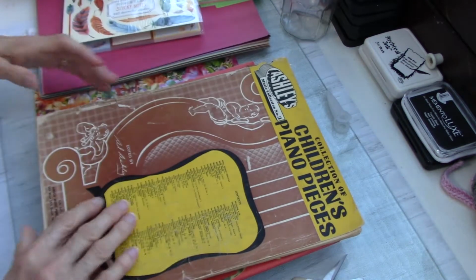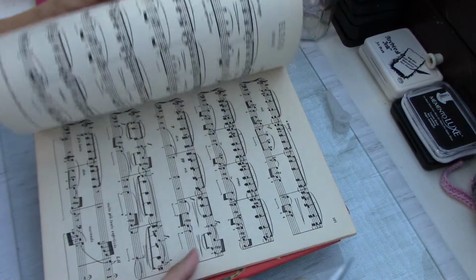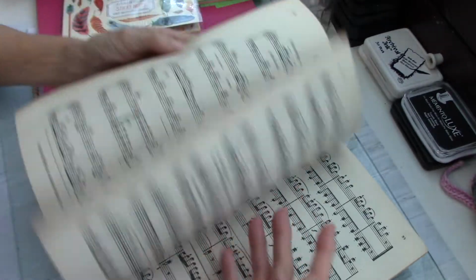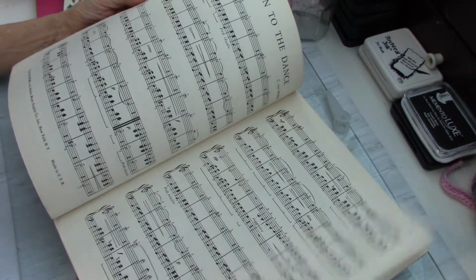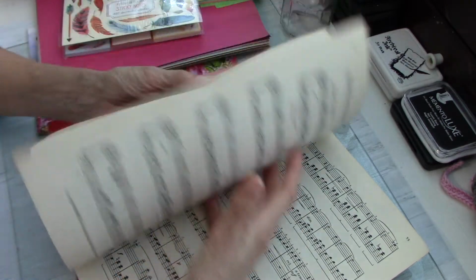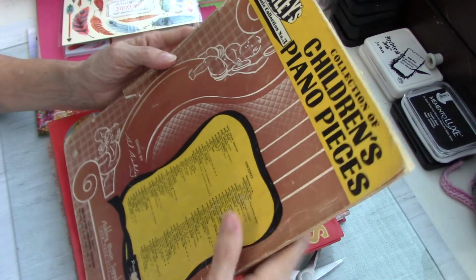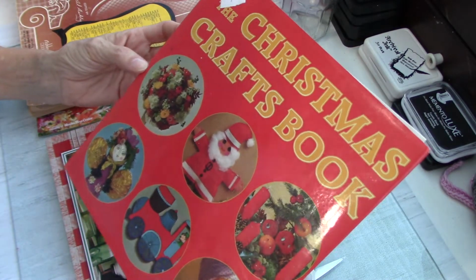Then at a yard sale, I got this collection of children's piano pieces, and I really like this book. First of all, it is old, and the pages don't really even need to be grunged up. But look how many music notes there are on each page. So even if you have just a small little piece, you're going to get lots of notes in it, because some music gets printed so big that if you get a small piece, you only get 1 or 2 notes, and then if you're layering, they might even get covered up. But I thought this was really a good book here. Children's Piano Pieces.